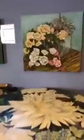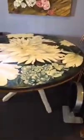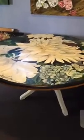And she's also adept at painting onto furniture. She's great at finding furniture. George fixes it up for her, and then she turns that into artwork as well. Just fabulous. This is her studio where she works. And we're going to go up and meet Kathryn.